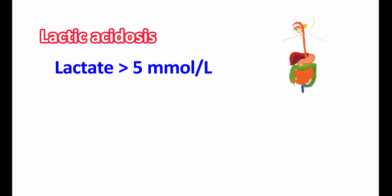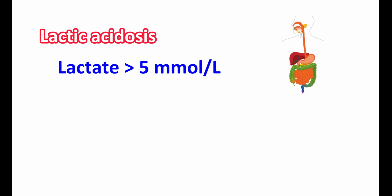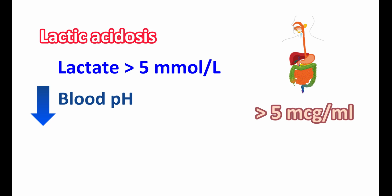How metformin causes lactic acidosis? Even though rare, metformin can produce one of the conditions called lactic acidosis. It is due to the elevation of metformin levels in the body, which results in the increased levels of lactic acid. Lactic acidosis is characterized by elevated levels of blood lactate above 5 millimoles per liter and a decrease in the blood pH along with electrolyte disturbances. Generally, lactic acidosis can be observed when your metformin levels in the plasma are above 5 micrograms per ml.